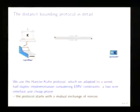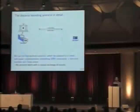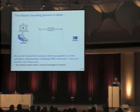So here's the protocol, the same thing as before, but now in more cryptographic terms. This is called the Hancke-Kuhn protocol, after Gerhard Hancke and Markus Kuhn, who developed it. And this was originally used for wireless devices like MiFare to work out how far the real card is away from the real reader. So the first step is the terminal sends a nonce to the card, and the card sends a nonce back to the terminal. That's the setup here. Nonce stands for number used once, and this makes sure that you're not replaying a previous transaction, because the nonces are going to change.